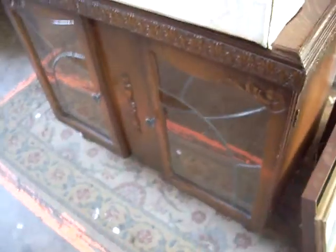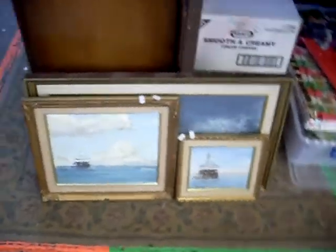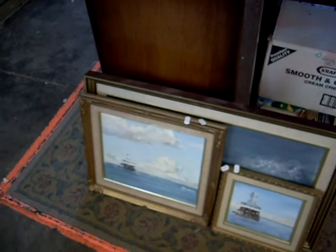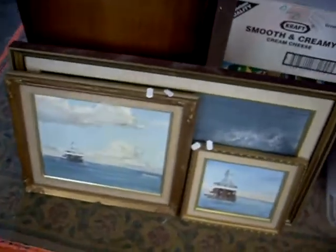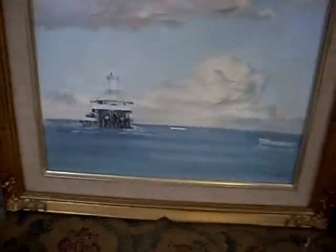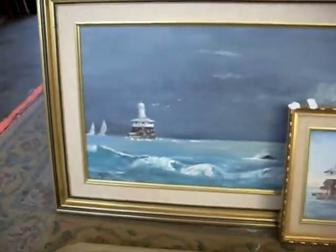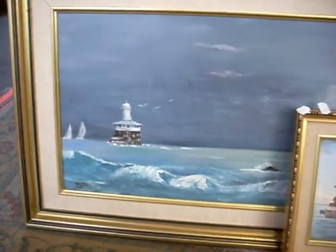Nice, funny little sort of sideboard with the lead light glazed windows. These are cool oil paintings. What was this lighthouse? Where was it? Williamstown or something? I think it was Williamstown. We reckon we found out it got knocked over. Whereabouts? Gellibrand. Yeah, it got knocked over by a boat or something in 1976. There you go.